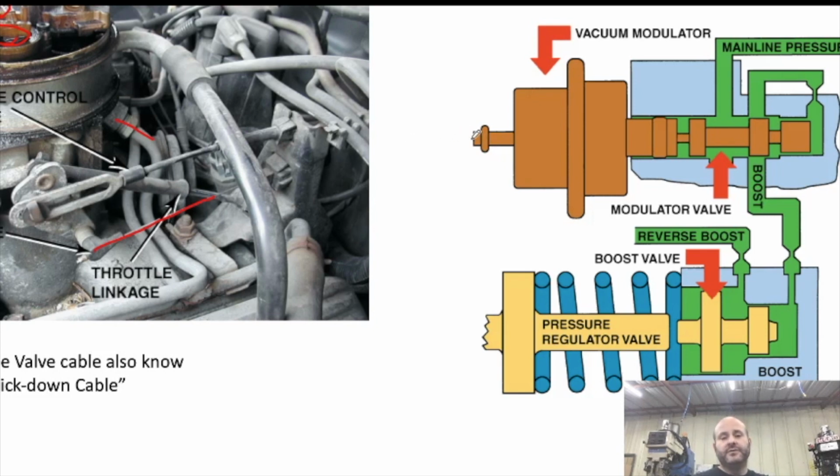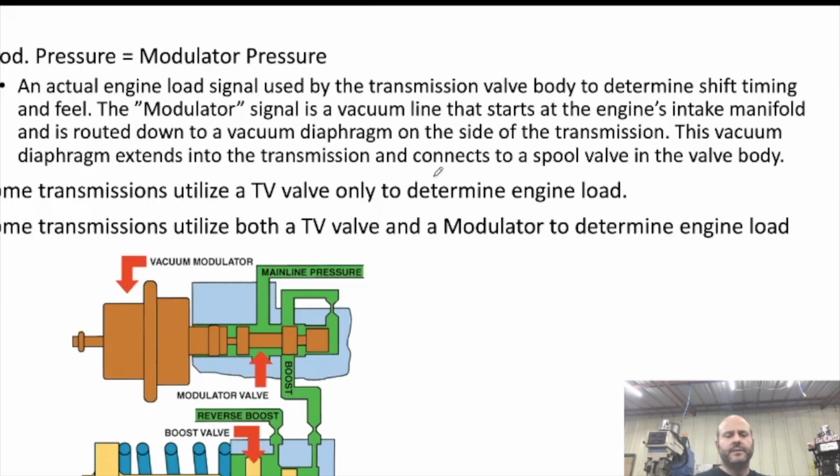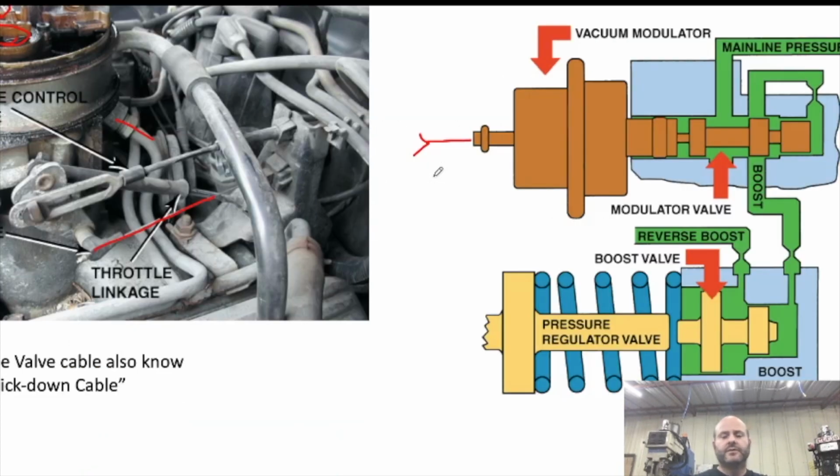So the vacuum modulator has engine vacuum that comes from the intake manifold. Let me step ahead. Yeah, that's right there. We'll talk about that in a second. So vacuum actually gets sent in here. Try and write vacuum or just vac. How about that? There we go. Close enough. So our vacuum is applied to this nipple. And notice this vacuum modulator diaphragm is mounted, and this thing right here is the case of the transmission.